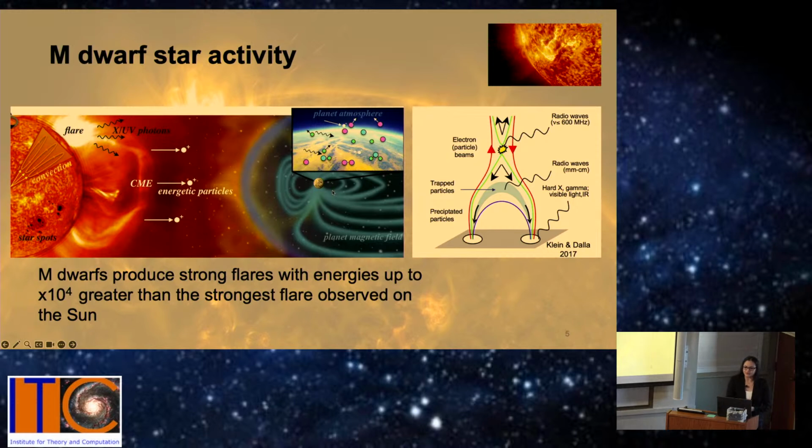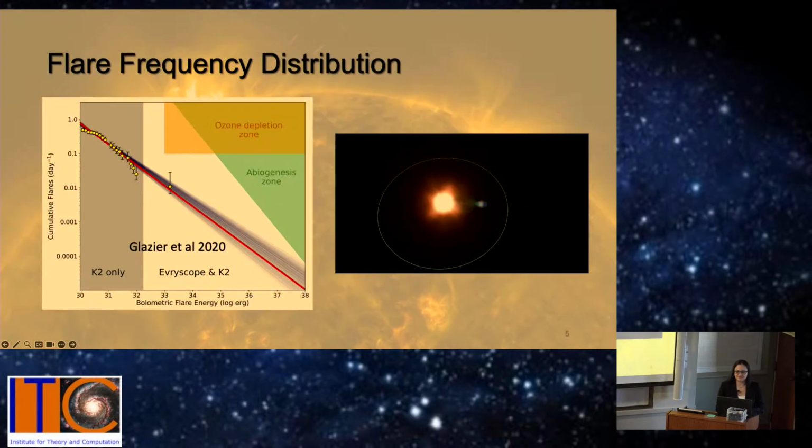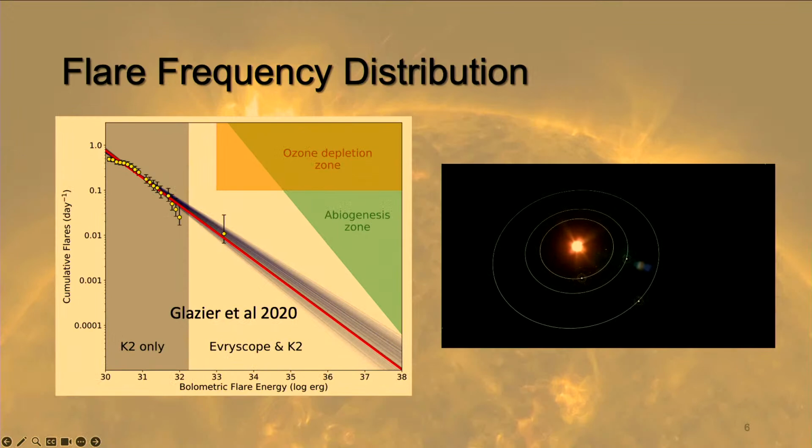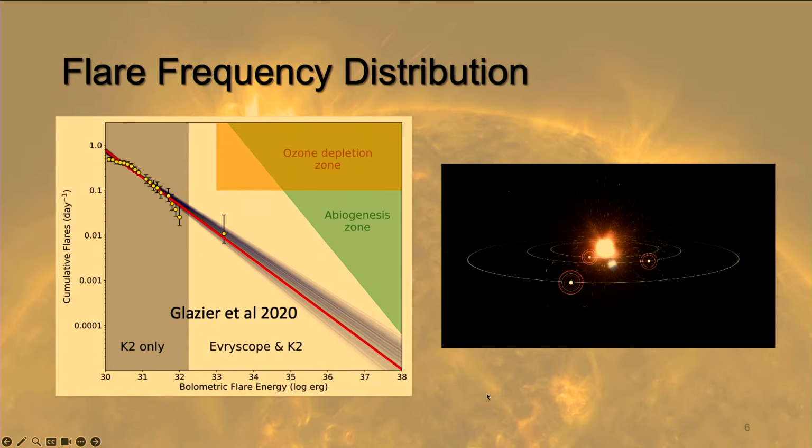And so here we see another picture showing that. And here on the right, we see a picture of a classical flare showing the different regions where we can get the different types of radiation. This activity can be detrimental to planets orbiting these types of stars. They can produce strong flares with energies up to 10,000 times the strongest flare that has been observed by the sun. And so we want to understand how this can affect these planets. In contrast, M dwarfs may give too little ultraviolet radiation to trigger what is called abiogenesis, which is just the origin of life. You need ultraviolet light to kickstart that prebiotic chemistry.